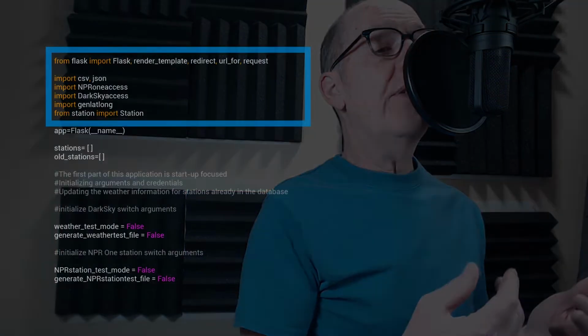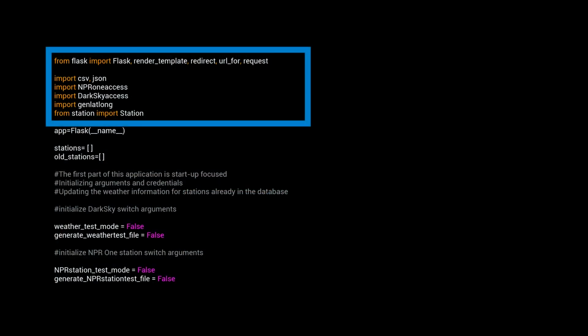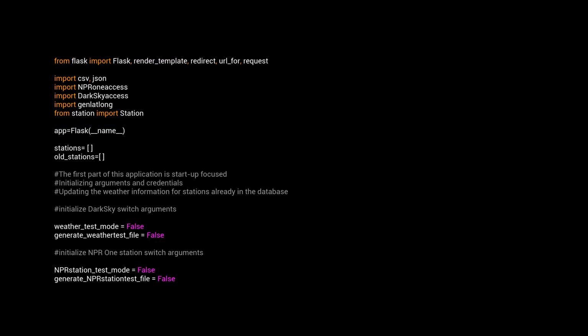Now let's get into the code. After all, this is a Python app. One of the first tricky items is importing the right libraries and functions. PyCharm is a godsend for managing this. As I mentioned, we're using the Flask framework. In addition, you see three main functions we need: NPR One Access, Dark Sky Access, and genLat_long.